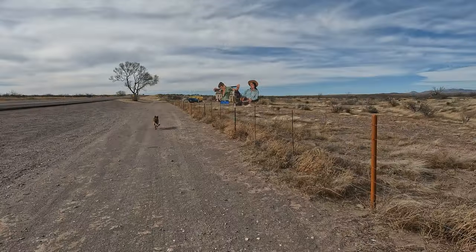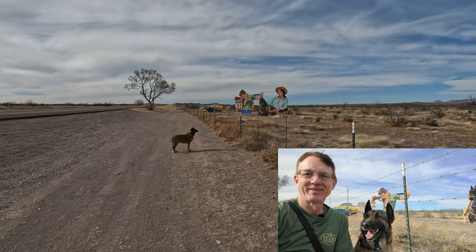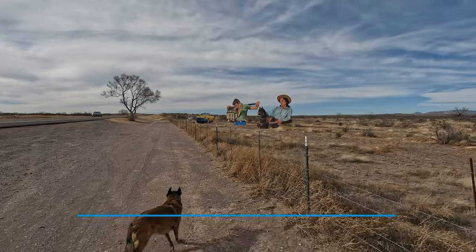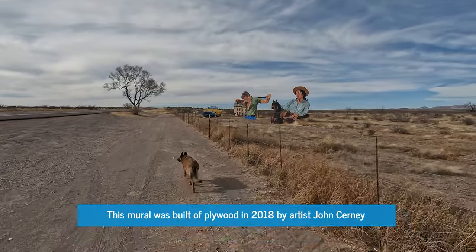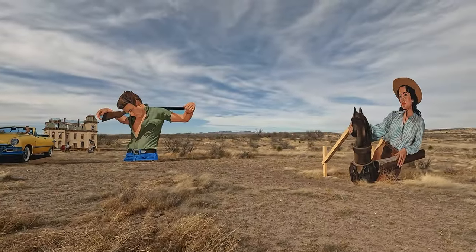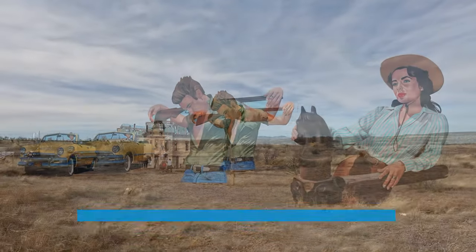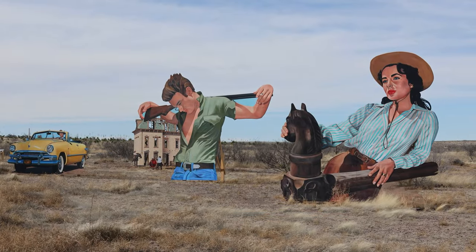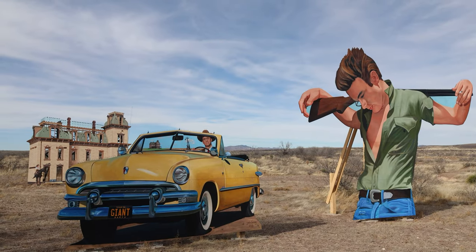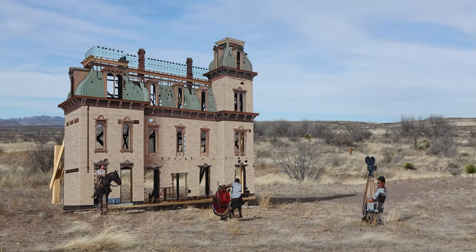It's awesome. Okay, I can't tell if you can hear me. Even though I use a wind muff, the wind is extreme here. But this is the famous mural for the movie Giants. This is about 8 miles outside of Marfa. And there is music playing. But I can't hear a thing. The wind is so extreme.